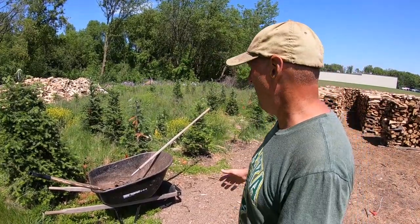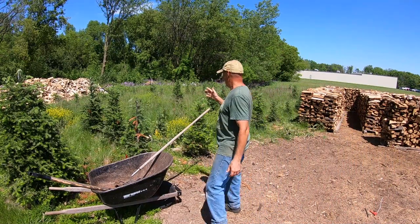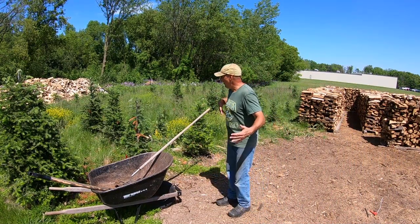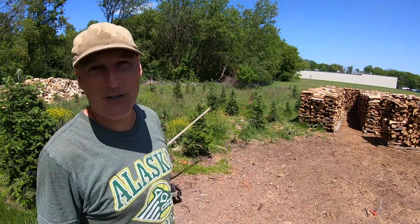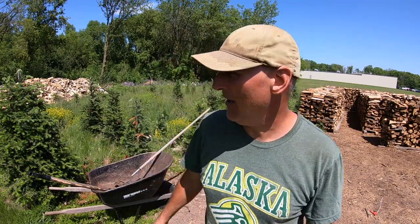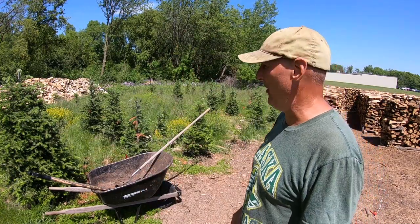And I'm going to get rid of, I think, the first three rows, and that'll give me a whole nother section here where I can fill it in with wood. That'll still leave me with a good 80 or so trees out there. I just hate to do it because I hate cutting trees down for no reason.